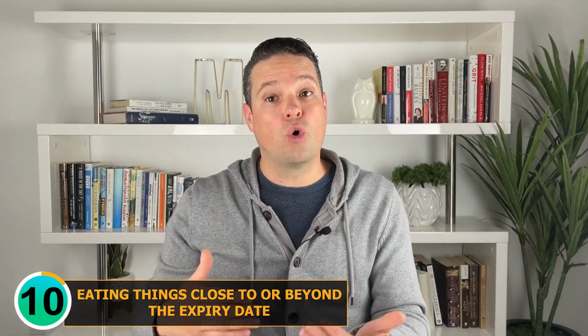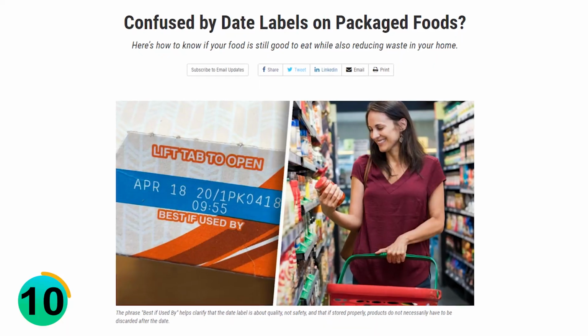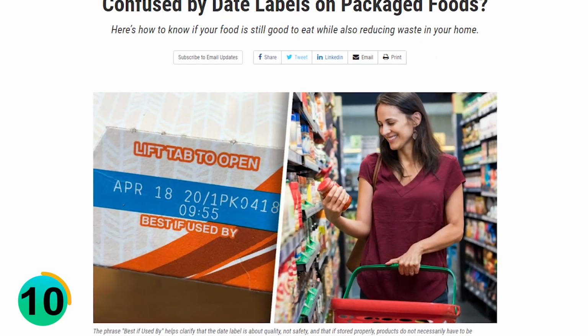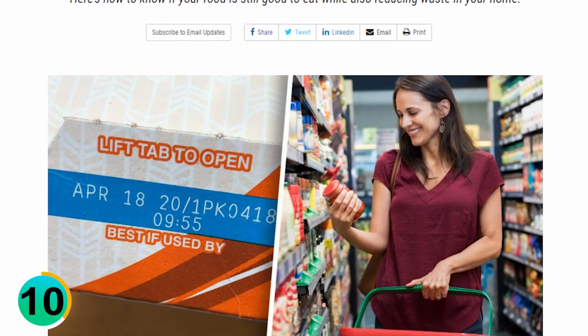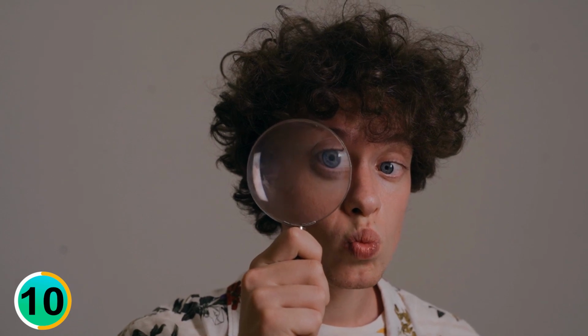Okay, this next one is a personal crusade of mine. Just ask my wife. It's eating things close to or beyond the expiry date. Now, according to the FDA, the best if used by labels that you see on packaged foods relate to the quality of the product, not whether it's adequate for eating. Instead of tossing out products past the best before dates, inspect them to see if they've changed in color, consistency, or texture. If they have, you may want to avoid chowing down.